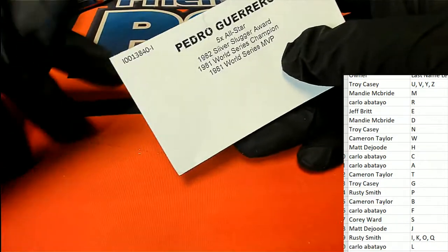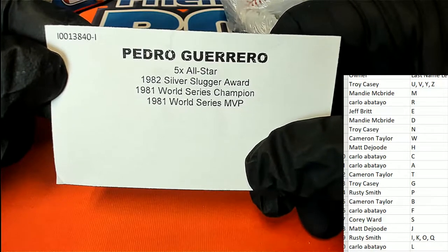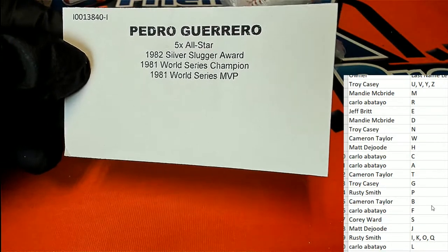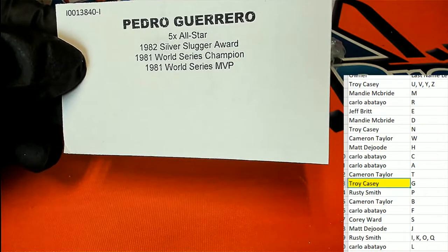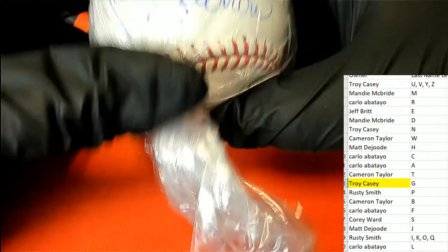Pedro Guerrero. Oh, wow. Letter G owner, Troy C. Congratulations, hit the Pedro Guerrero. Nice hit in the break. Wow. Last name letter G, and it is a Pedro Guerrero.